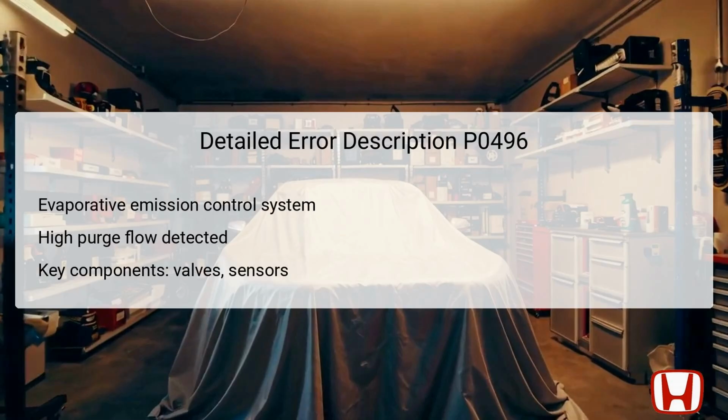The error description for DTC P0496 denotes a situation where the Evaporative Emission Control System, EVAP, is experiencing a high purge flow. The pivotal components involved are the EVAP canister purge valve, which allows fuel vapors to flow from the canister to the engine for combustion, the EVAP canister vent shut valve that manages airflow into the canister, and the FTP sensor that monitors the pressure within the fuel tank.